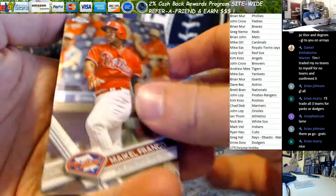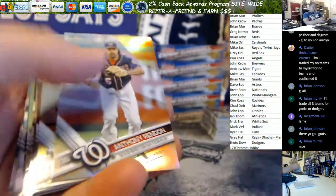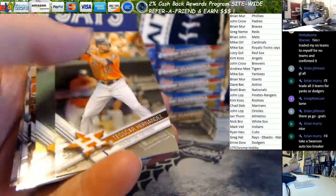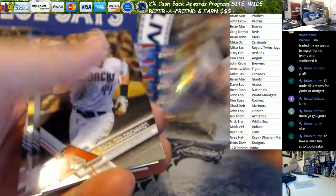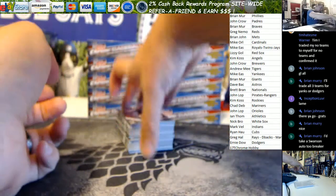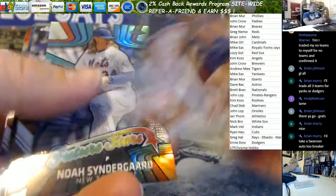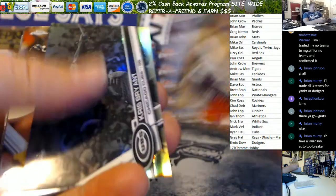We got Franco. Mazzara, Reyes, Braun, Trout. Bartolo Colon, Prism. Fro Dorsey, Goldie, Santana, Herrera, and Baez. Alrighty. So our ink's got to be over here. Syndergaard Future Stars. Weaver. We got the KB negative parallel.